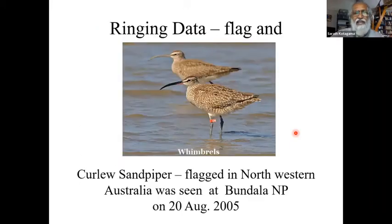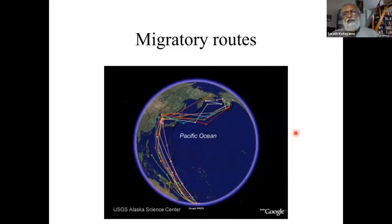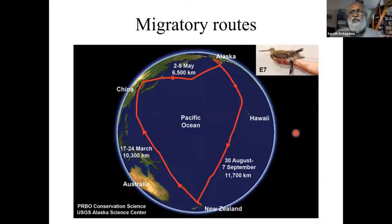So these are some flagging data that brought some interesting things. I won't go into it. This was an Australian bird that was recognized in Bundala by Chintaka and all that. So we have established all of these. This is just to show you how the satellite tagging sort of brought a fancy story to the world many, many years ago. This, now I forget the name of the bird, it was a black-tailed godwit, bar-tailed godwit, had this fancy movement.